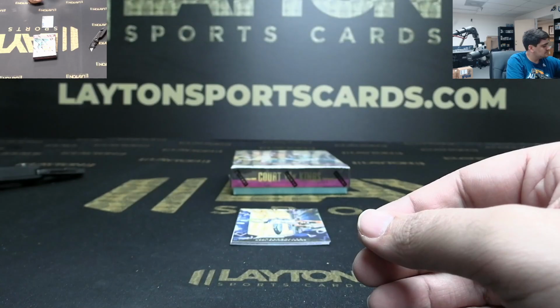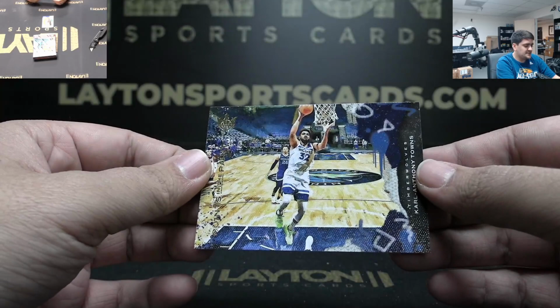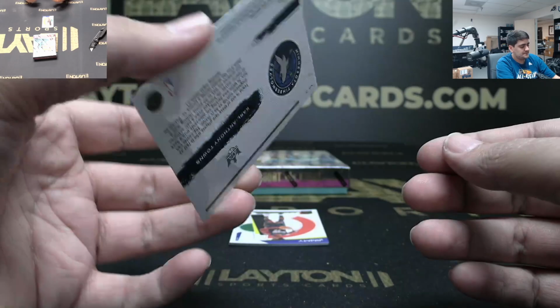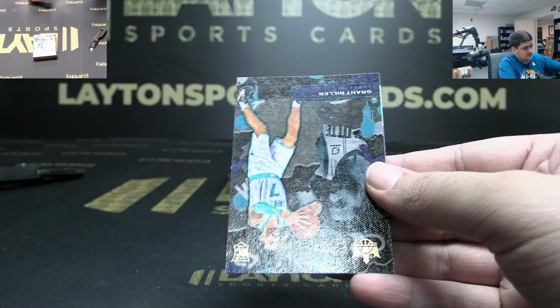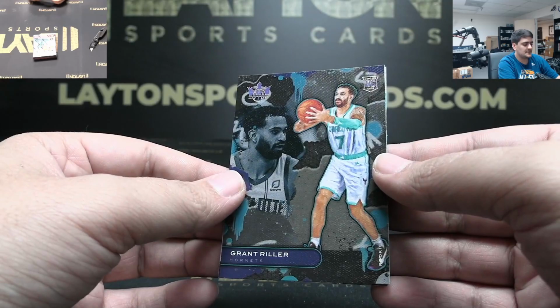We got points in the paint insert, Karl-Anthony Towns for the T-Wolves. Not numbered. We got Jimmy Butler Maestros insert. We got a Grant Riller, level 2 rookie for the Hornets. And we got a Vernon Carey Jr., level 1 rookie.